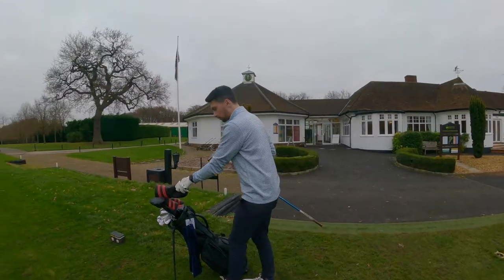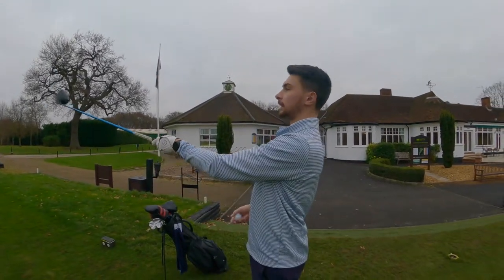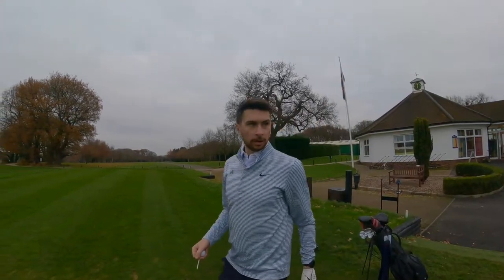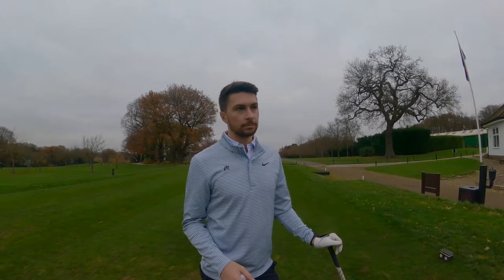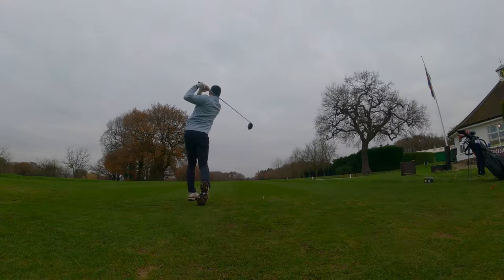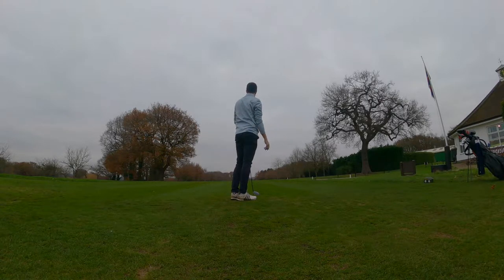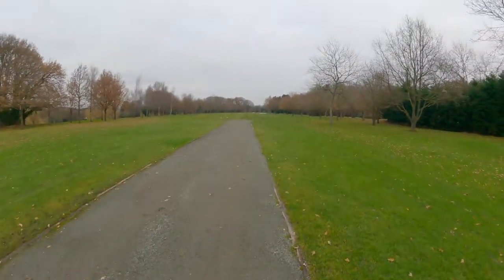So first hole, par 4, 386 yards, straight down to some bunkers on the right. I think it's the red flag in the distance. Gonna start with driver, try and knock one maybe like 260-270, and then hopefully have about 120 in or something like that. So let's see how it goes. Hoping I haven't gone into that bunker.